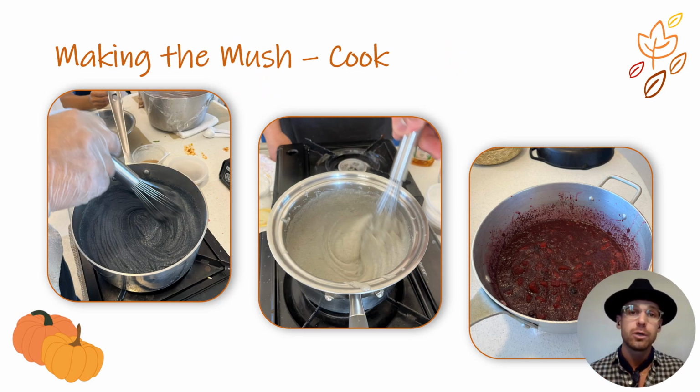To make the mush, we'll take 1 cup of finely ground white or blue cornmeal, your preference, or you can do both, and you'll see what that looks like in one moment. And mix it with 1.5 cups of cold water and 1 teaspoon culinary ash. You're going to mix that with your whisk until you get rid of all the clumps. Then you're going to add that mixture of 1 cup cornmeal, 1.5 cups cold water, and 1 teaspoon culinary ash to 2 cups of boiling water. Slowly pour it in while constantly stirring.